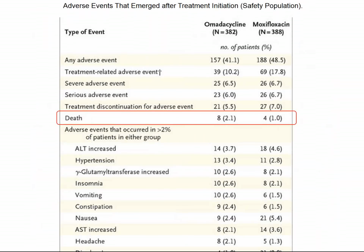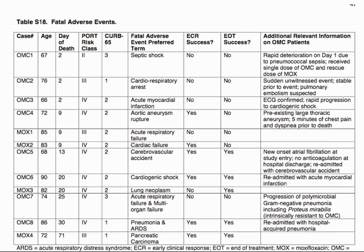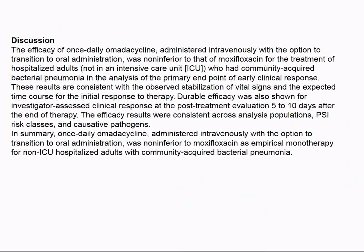There were 8 people that died in the amoxicillin group compared to the moxifloxacin group where only 4 people died. So I looked in the supplement to see what was going on here, and these patients were critically ill for various reasons, including the presence of unexpected aortic aneurysms, myocardial infarction. We learned several weeks ago that pneumonia in patients of this age is associated with a substantial increase in having an acute myocardial infarction. Strokes occurred, but I couldn't conclude that omadacycline is more likely to result in this kind of an outcome compared to moxifloxacin.